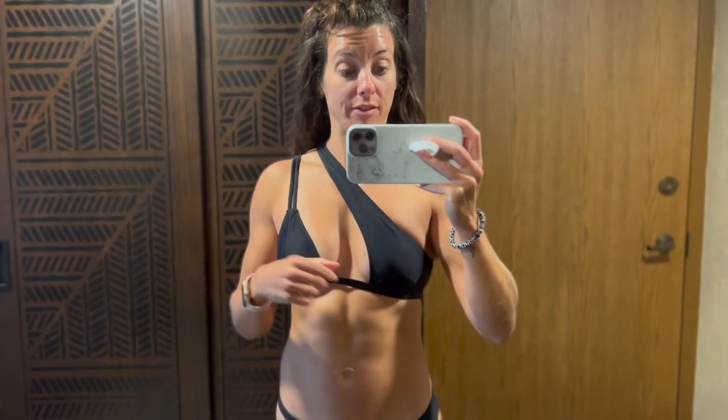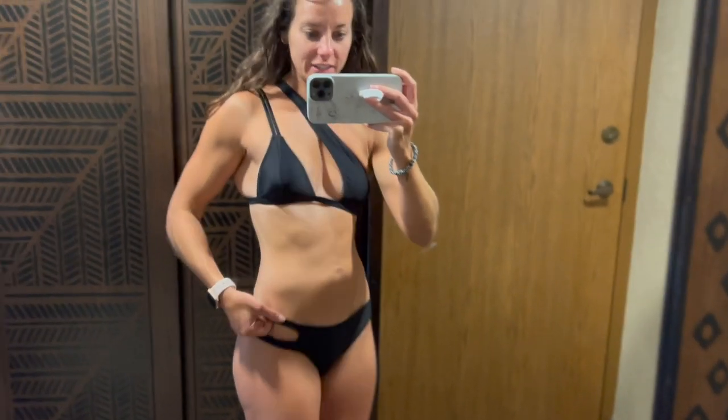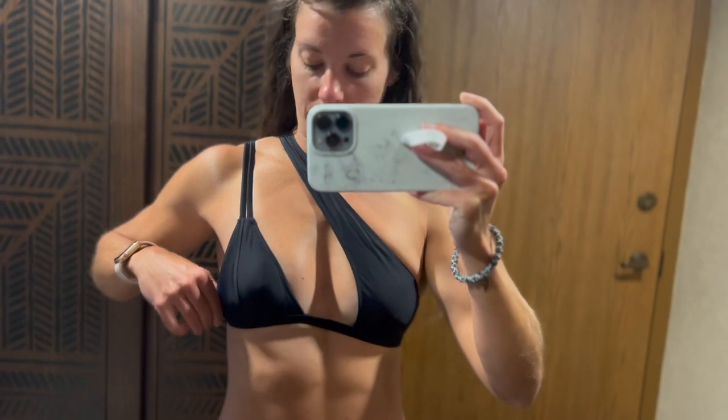Now this top is drastically different and I think I really love it. You like this one? Yeah, that one's hot. I like that, it's like Sparta, but Lady Sparta. Lady Sparta. Yeah. The bottoms have a cutout on this side, but not this side, which is nice. Not too cheeky, but yeah, I really like the top of this.